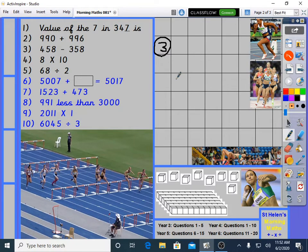Question 3, 458 take away 358. You might know the answer straight away. Do you? 458 take away 358. 8 take away 8 is of course 0. 5 take away 5 is of course 0. 4 take away 3 is 1. 400s take away 300s is 100. The answer is 100.